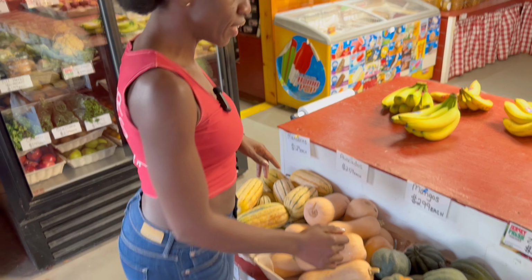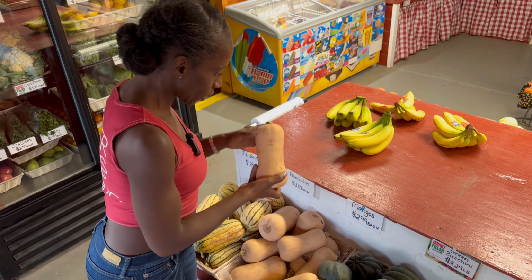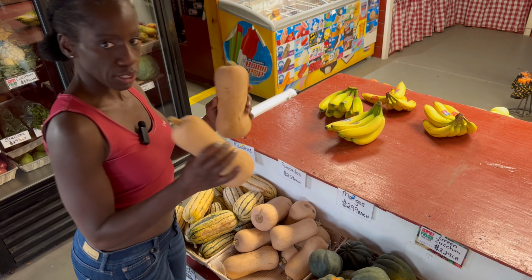My family and I first discovered this place when we moved into the neighborhood a few years ago. They have so many amazing local products that are just great for your body.